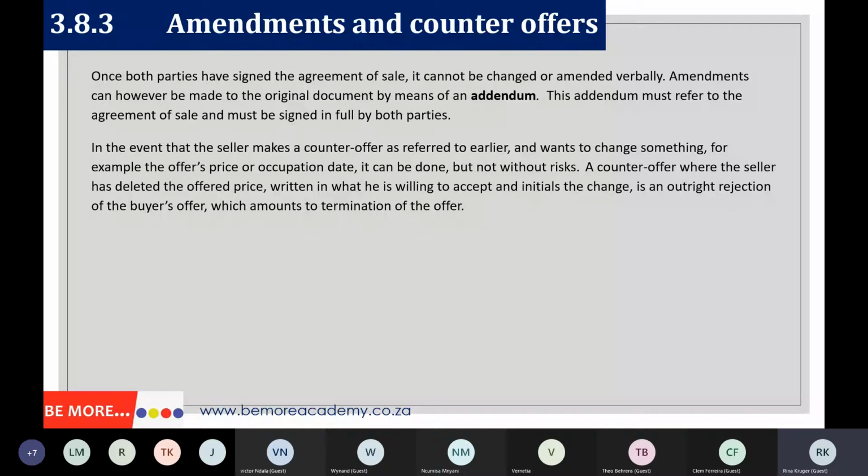For instance, in your original agreement, you did say that the occupation date is on date of transfer. But now, close to transfer, the purchaser wants to move in and the seller agrees to that. Then you will put in an addendum referring back to your original clause in the contract and say that this clause will now change, and there will be early occupation.